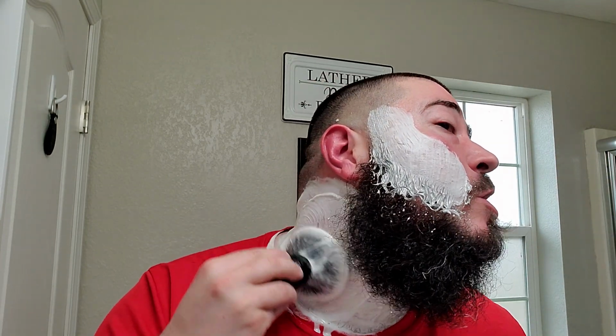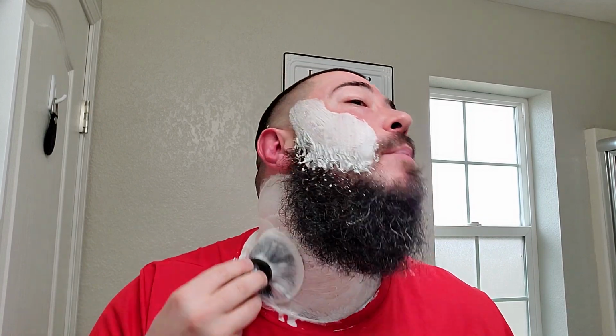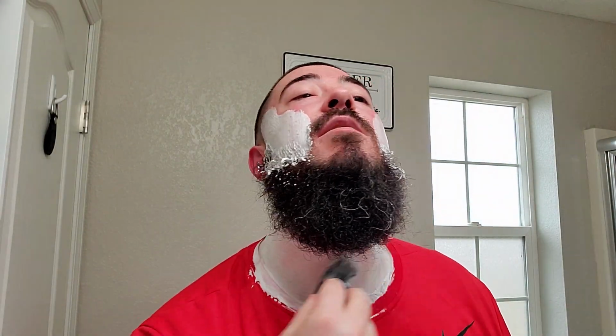Still feels a little bit thick. Definitely feels dense though. We're gonna try to keep that density, but keep adding water until we achieve that more slick base. Oh yeah.